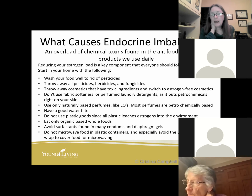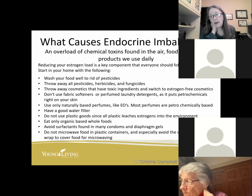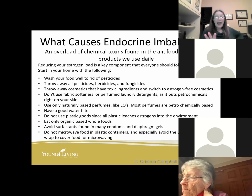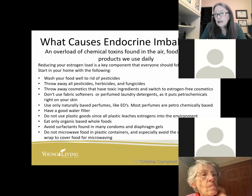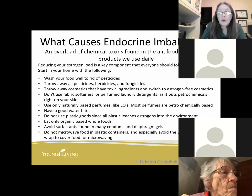The easiest way to do that is swap it out for Savvy Minerals, Young Living's makeup line, because we don't have any estrogen or xenoestrogens in our products. We don't have any parabens. We don't have any petrochemicals at all. And petrochemicals are what cause cell lethargy and cell death. So we want to get rid of that.